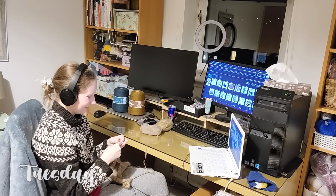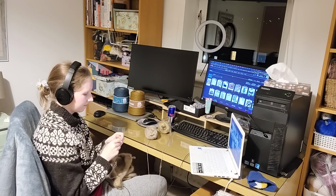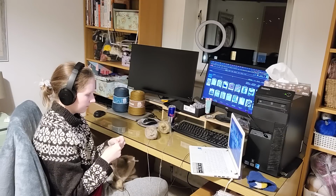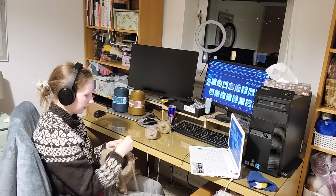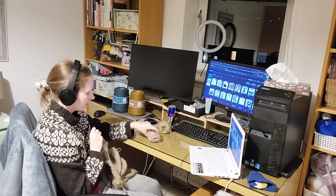I was wearing my loom sweater. We were all chatting away. Extremely sorry for the mess that is my desk. I didn't really realize how the angle of this shot was going to be, and I'm seeing how exposed I am, but that's life, I guess.